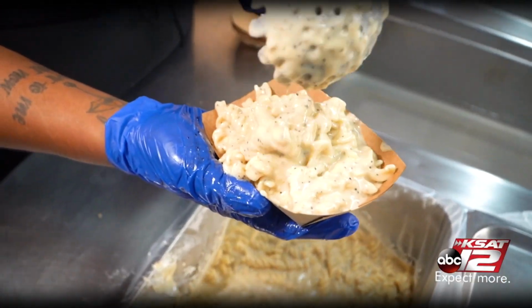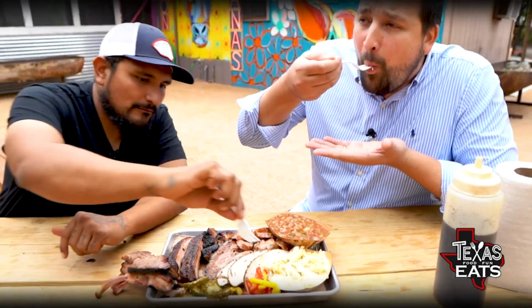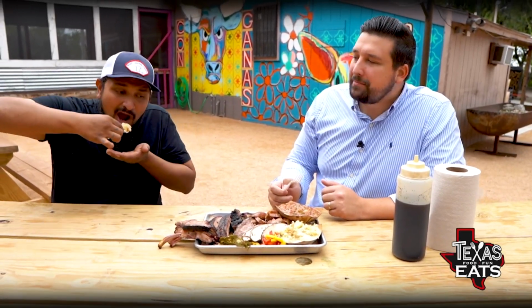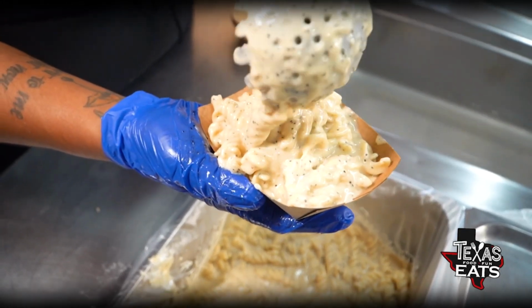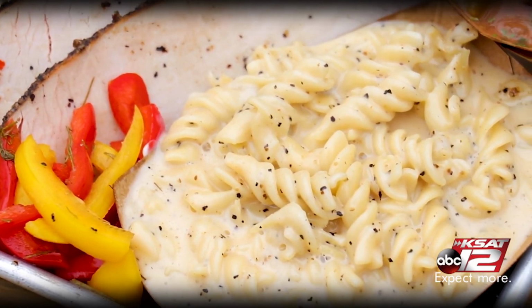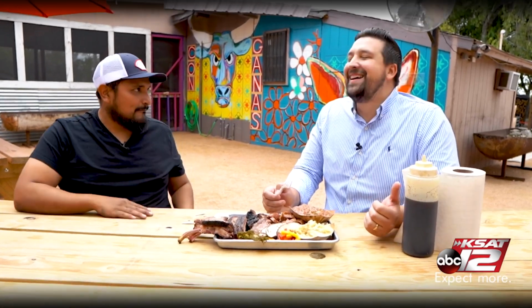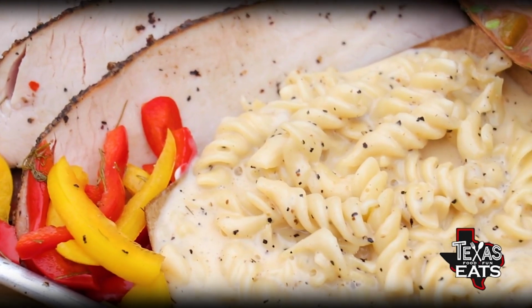The mac and cheese, okay? Do it. Because this stuff is out of control. The cheesiness is there, but the creaminess is what I want. Wow. This is just a really good representation of how creative you can get with mac and cheese. It doesn't have to be your standard fare. You can have a lot of fun with it. And it seems like you guys are just having a lot of fun with what you're doing. Life's too short for basic mac and cheese, man. Okay? Why is that not a shirt? That should be a shirt.